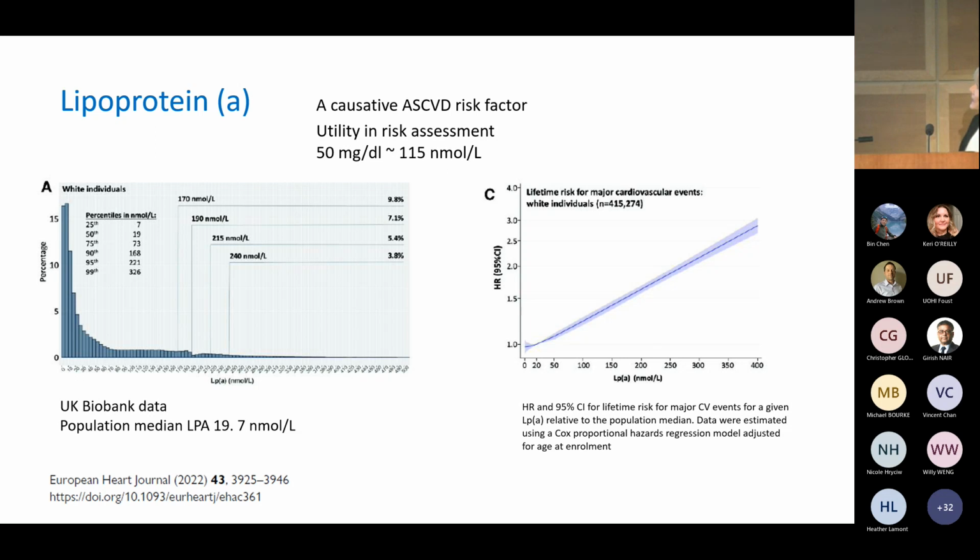Okay, lipoprotein A. The important thing to remember is that it has this funny skewed distribution. The median for the population, we're now thinking in nanomoles per liter, is about 20 nanomoles per liter. That's the median, and these are data for European white individuals. The distribution is different in African Americans. So the median is about 20. And as levels go up, and indeed it's only a few individuals who have these extremely high levels, there is a stepwise increase in the future risk of ASCVD.